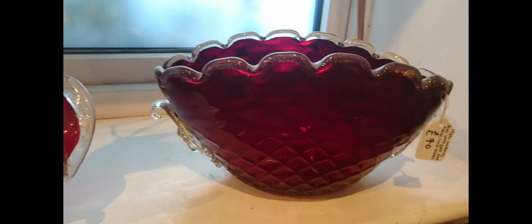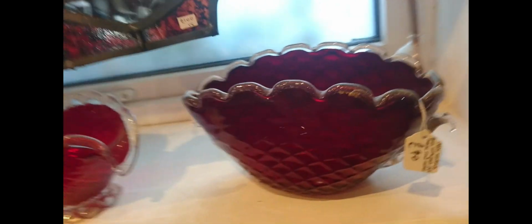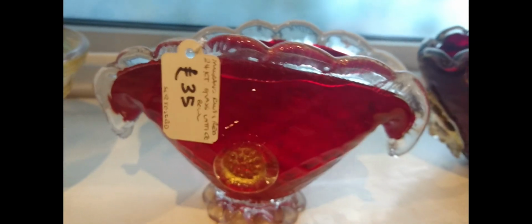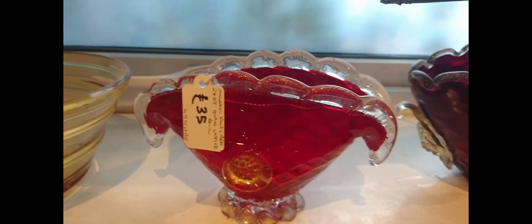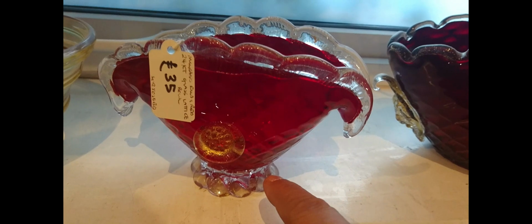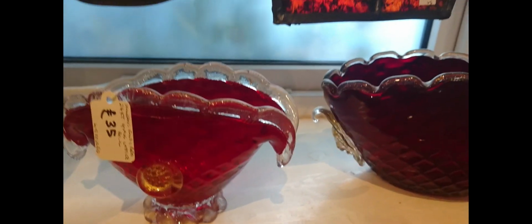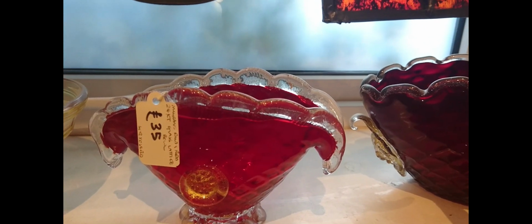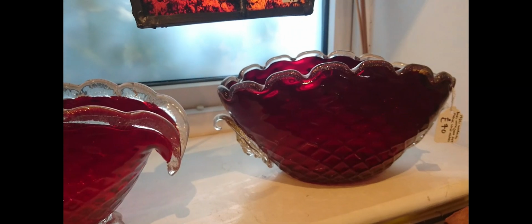I think these are Murano, looking at them. Can I see it from this end? It's got lion masks underneath, can you see? This one's got a print. So a lot of Murano things have bases that look like this, and the edges have gold in them. So I'll see if I can find these.